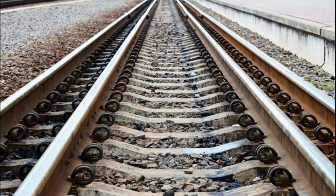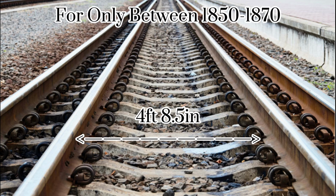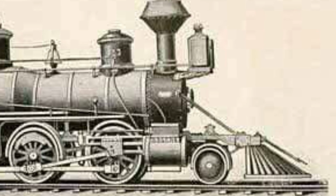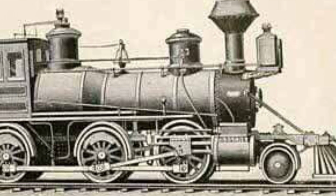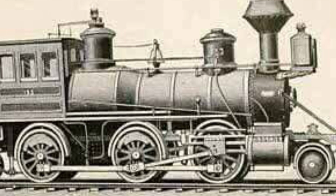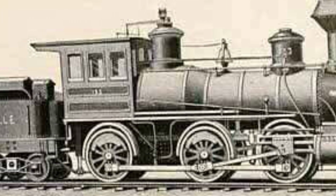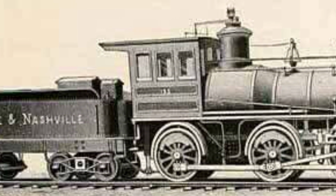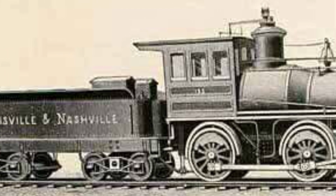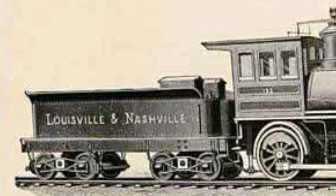They had its first track gauge set at 4 feet 8.5 inches for the first 20 years of the railroad. However, the first train wouldn't run for 9 years, until November 1st, 1859, when they finally sent out their very first train from Louisville to Nashville. The early locomotive was most likely under the C-class. It is not exactly known what model it was, but it was believed to be a Baldwin Works locomotive.